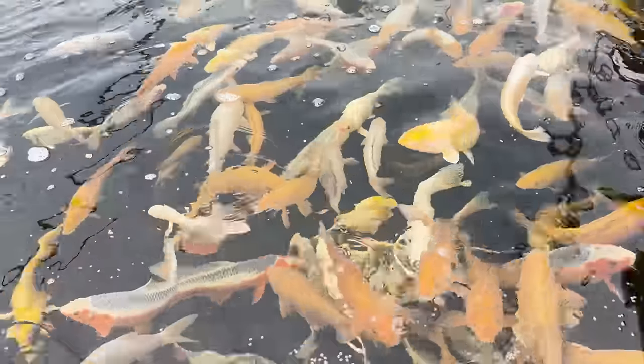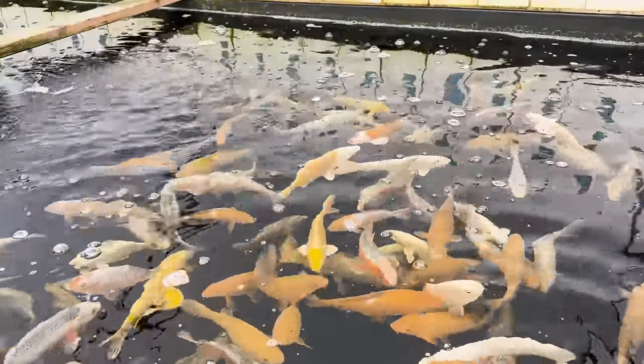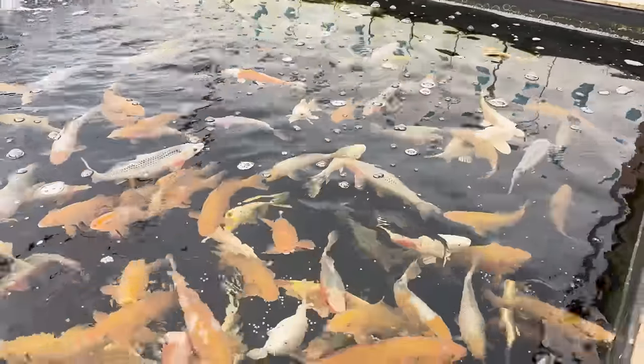So yeah, still a lot to do. Some of them, like I say, are over that. They're around the 40 range. Some of them are smaller, but they're the swap outs that I've already got in there. Obviously not every koi is destined to be absolutely huge.